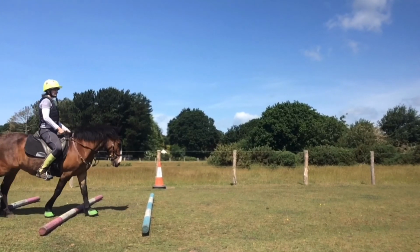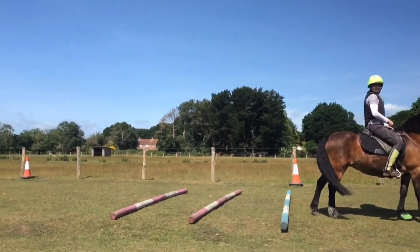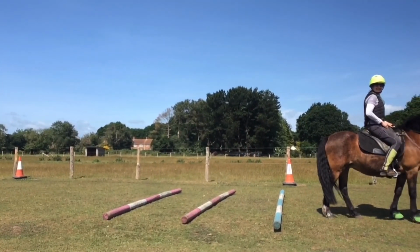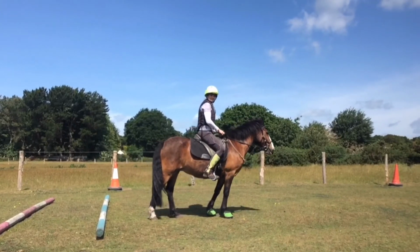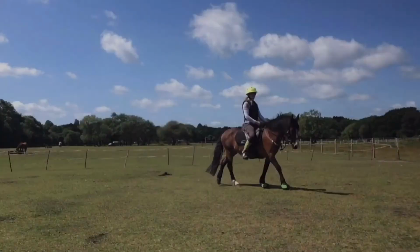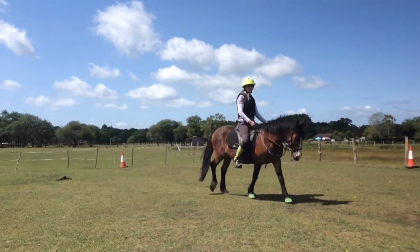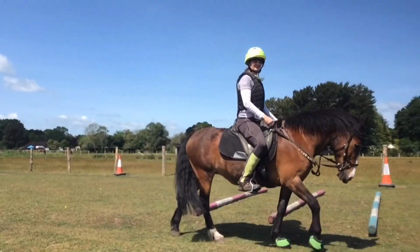You can see here I'd lost the camera and just stopped in front of it to see if it would pick us up again. It's picked us up there, and then as I walk on, it starts to follow us again. So if you do lose it, you can pick it up again relatively easily. So we'll see what we can do with this in the future, but for now, just enjoy a little bit of us on the flat.